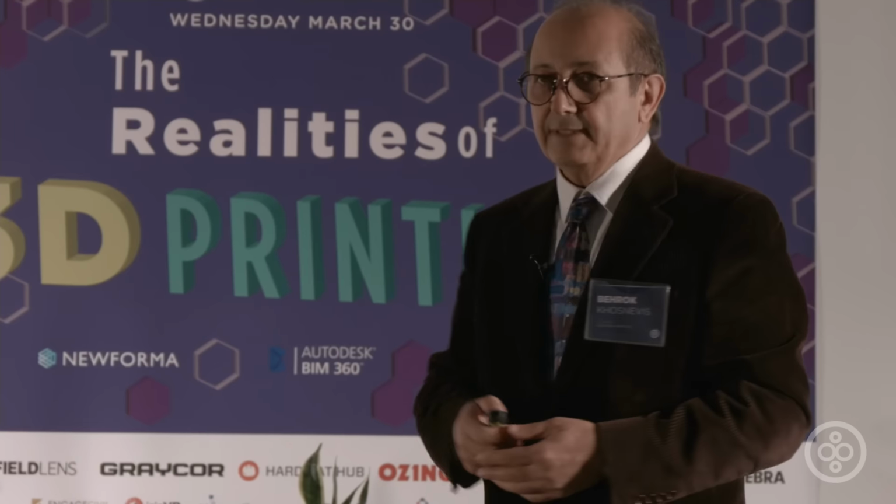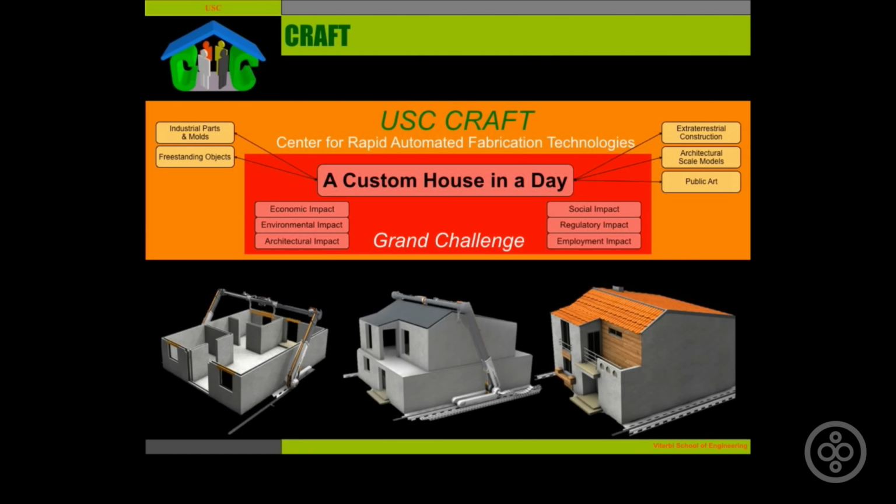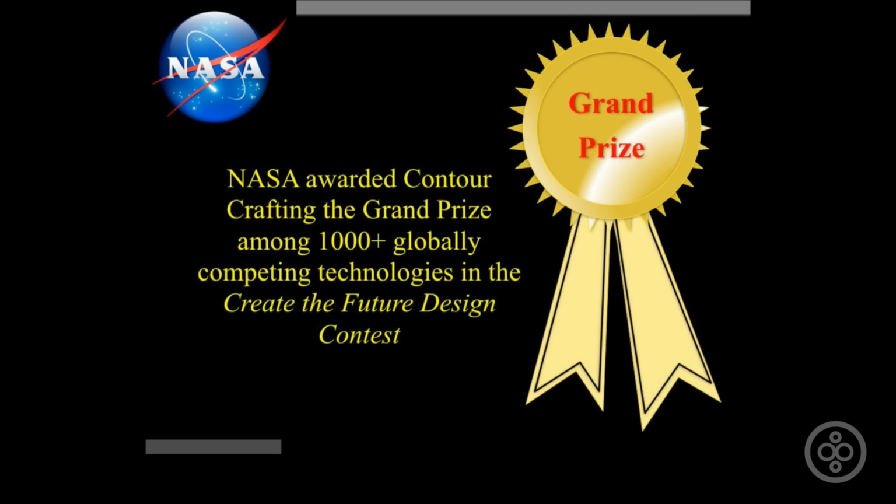So we created the Center for Rapid Automated Fabrication Technologies at USC with a goal, a slogan of building a house in a day. And there are several components to this that we're looking at, including the material, robotics, architecture, social aspects, and so on. Yeah, as Dimitri mentioned, in 2014, NASA gave a grand prize to contour crafting.